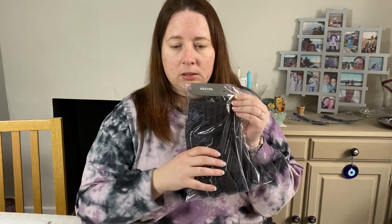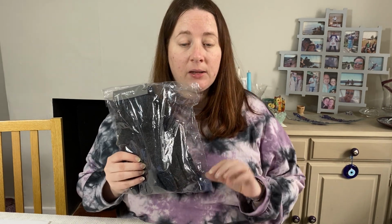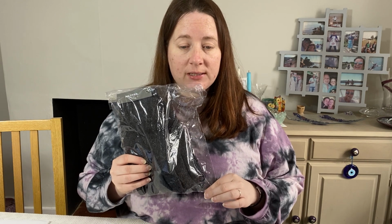These are expensive gloves. These are wool, Shetland wool actually, and they're brand new with tags. Hestra is the brand. Don't have a cost price yet. They're a couple of quid. Listed them in January. Sold for £22.80.